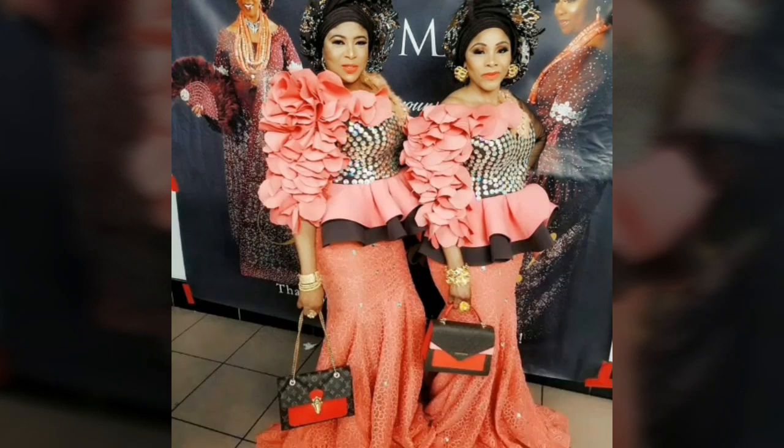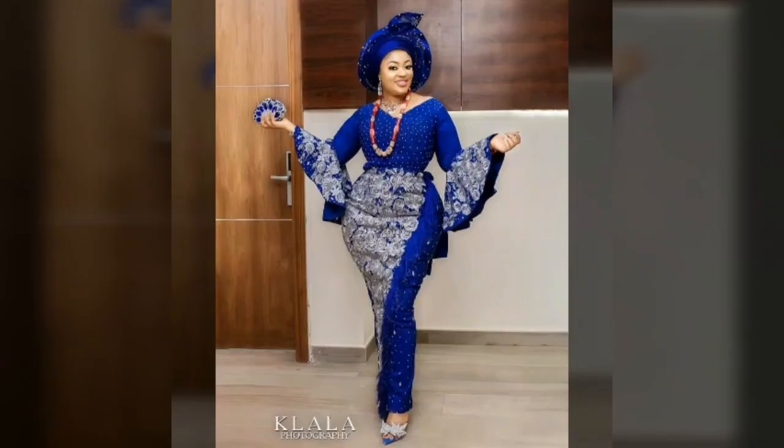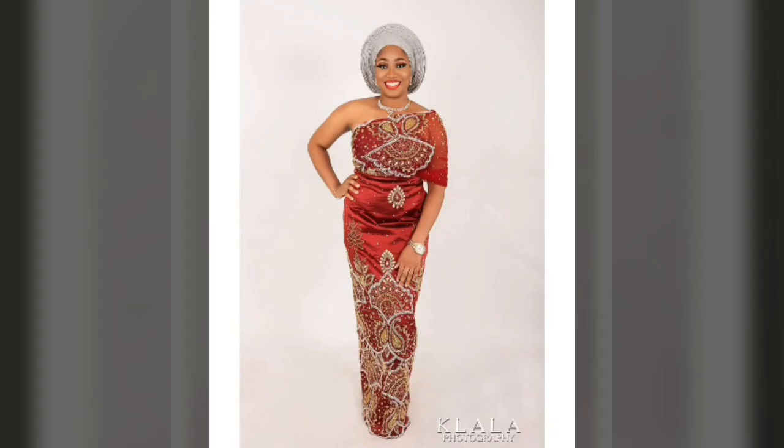Check out this style. This is absolutely beautiful for Ashebi women. Check out this George outfit, so gorgeous. This is for your traditional wedding. This is absolutely amazing.